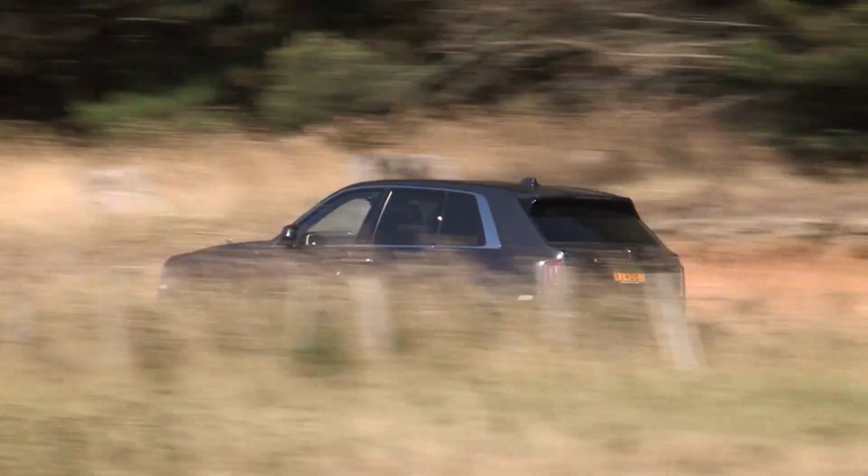So it's a big, capable SUV that does a lot of things very well. But is it actually too big? Is it actually a daily driver? It's very practical, but it's still a Rolls-Royce. It's a large car with a large price tag. You'd think it might actually be a sales disaster. You'd be wrong.